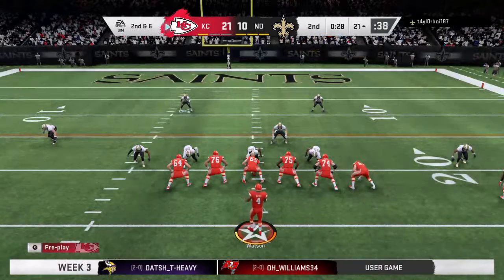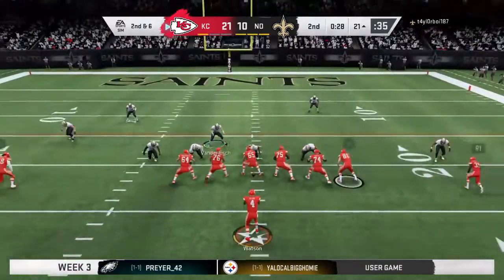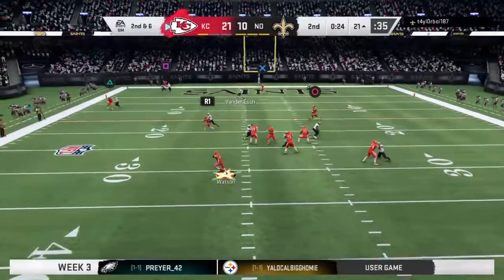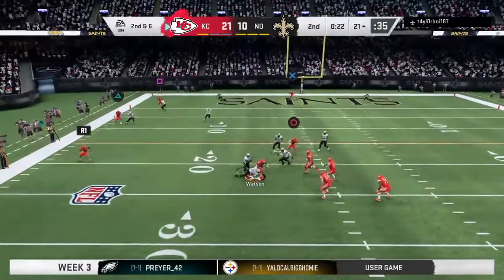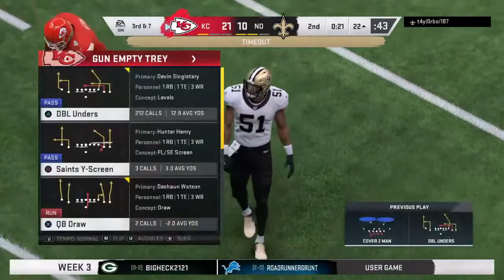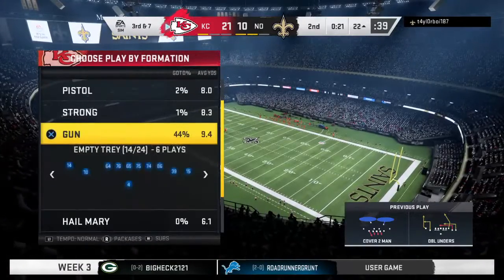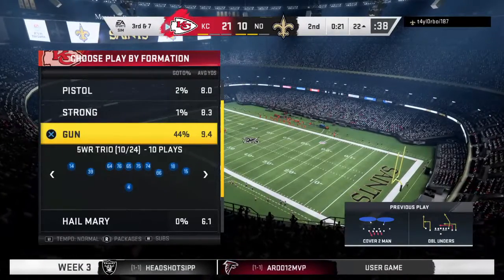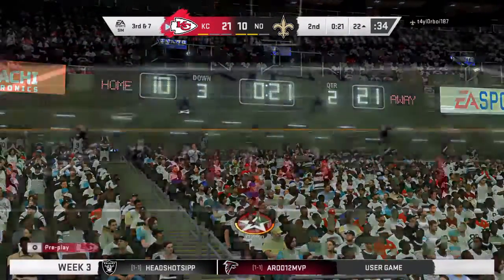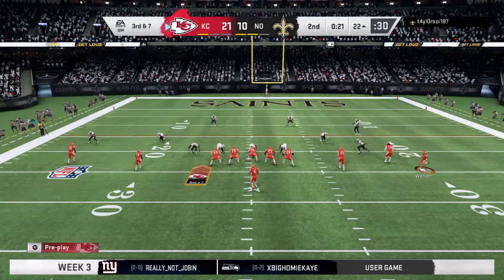Following the pickup of 4, here's 2nd and 6. Back to throw, Watson. Buying time to his left. And he can't find a receiver, and he's brought down. The Saints going to call the first of their timeouts as the clock will stop with 21 seconds to go here in the first half. Here's play number 7 on the drive. This is 3rd and 7.